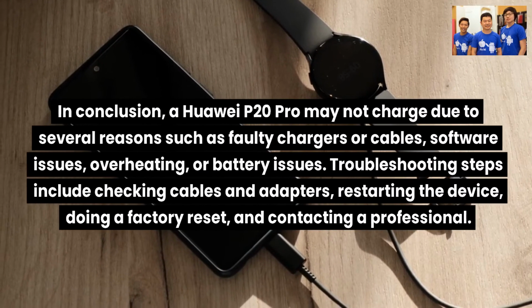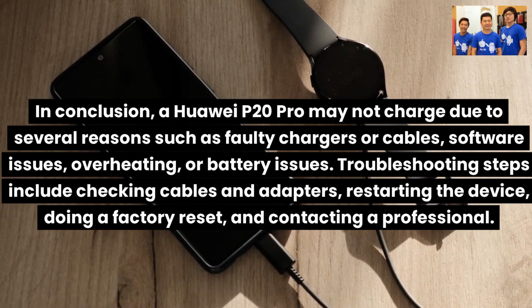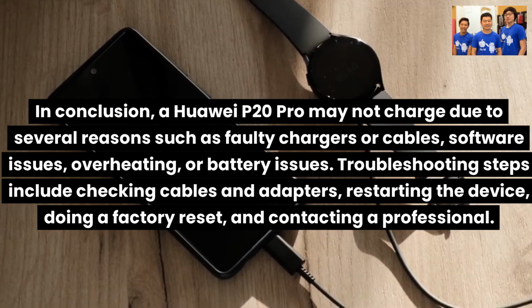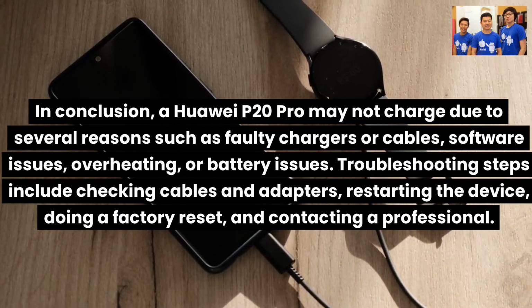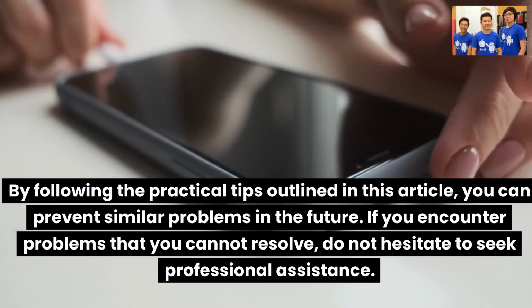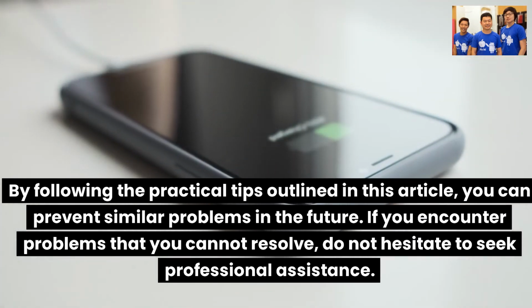In conclusion, a Huawei P20 Pro may not charge due to several reasons such as faulty chargers or cables, software issues, overheating, or battery issues. Troubleshooting steps include checking cables and adapters, restarting the device, doing a factory reset, and contacting a professional. By following the practical tips outlined in this article, you can prevent similar problems in the future. If you encounter problems that you cannot resolve, do not hesitate to seek professional assistance.